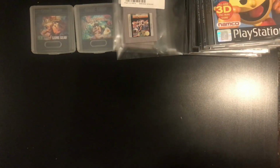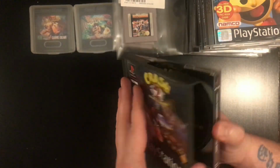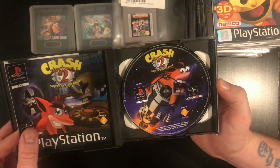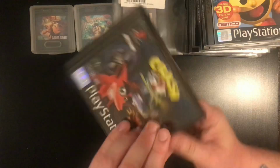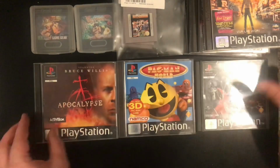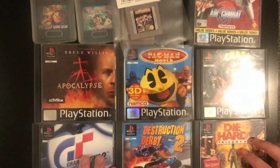And finally, the game I didn't have and needed, and probably the reason that attracted me really to this little bundle, was Crash Bandicoot 2, complete disc and manual. Manual's in good nick. It's the smaller case version, but a Black Label case nonetheless. So yeah, that was the 6 games for £20 off Facebook. Try and get them all in.